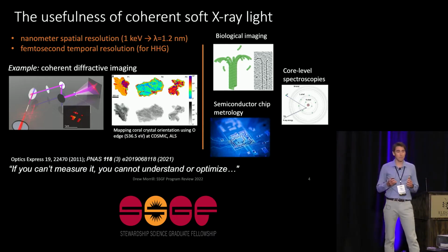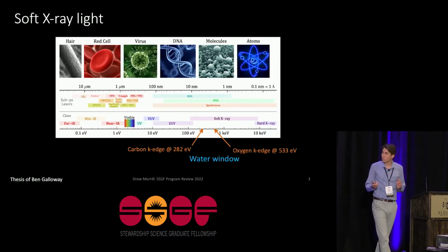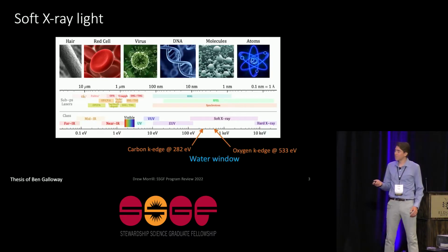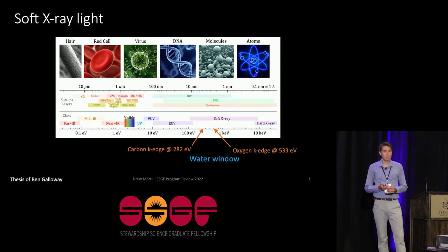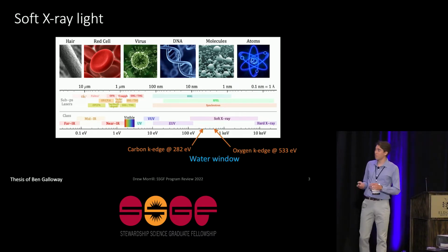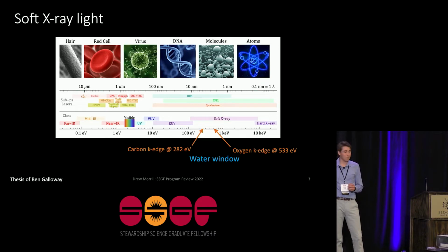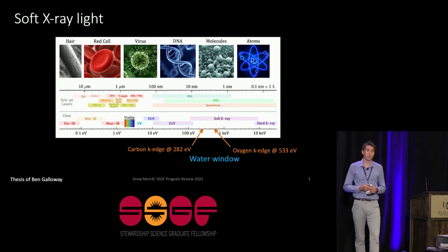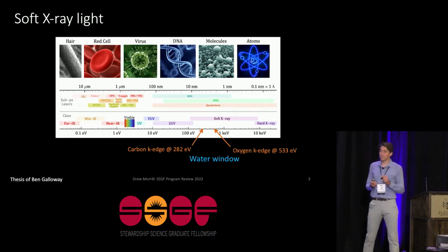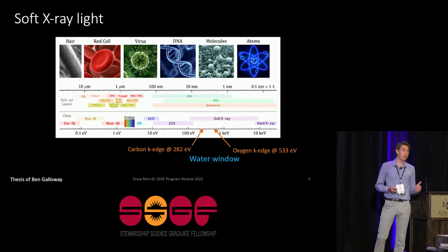There's, of course, other applications. Biological imaging is a big one for the soft X-ray region because there's this so-called water window, right? This is where carbon is absorbing, oxygen is transparent, hydrogen is also transparent. What that means is that in this spectral region water is transparent, but carbon is absorbing, which could enable, in principle, extremely high resolution biological imaging.